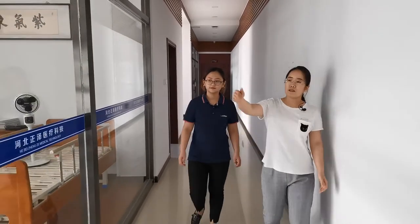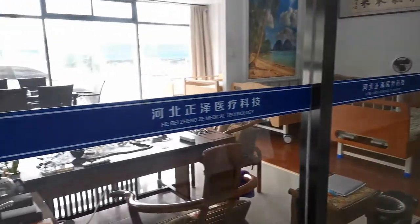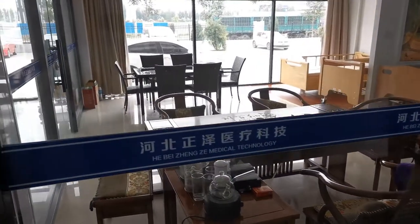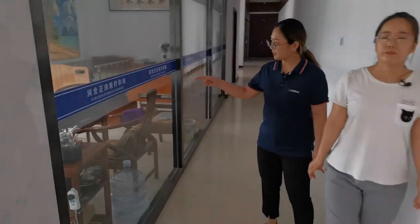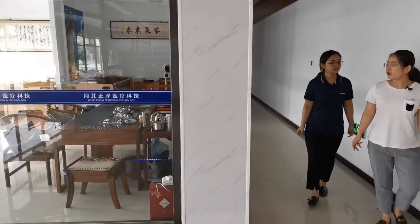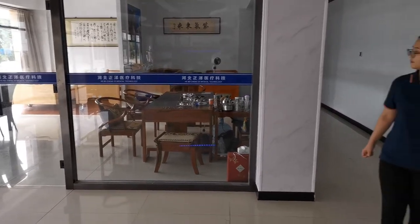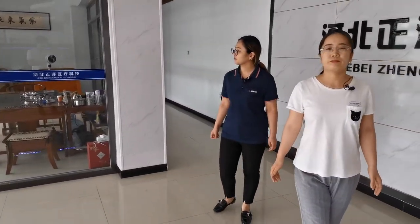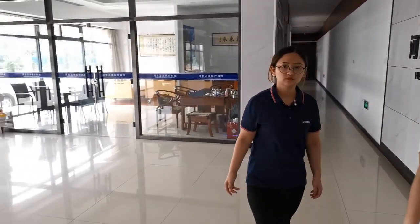And this is a small meeting room. Our clients can have a rest and a small meeting here. I see a tea table over there. Many customers prefer Chinese tea. Yeah, most of them like Chinese tea, and here they can enjoy it. Is that your showroom? Yeah, let's go there.